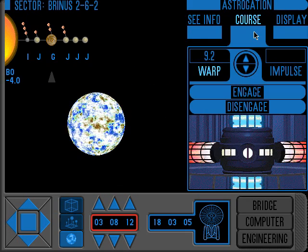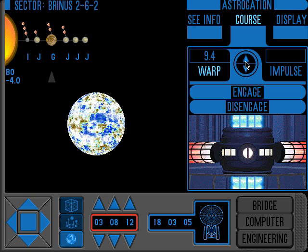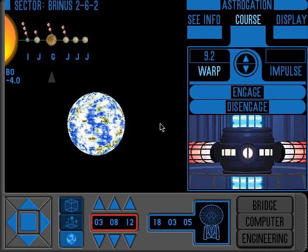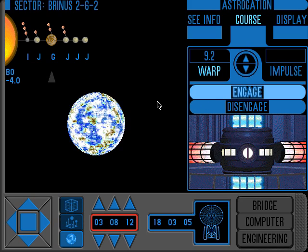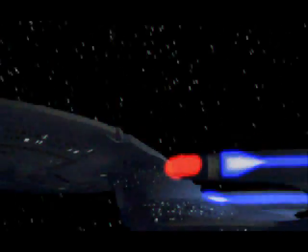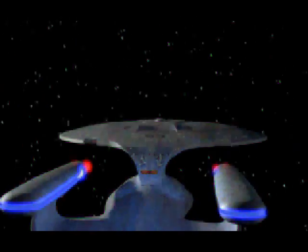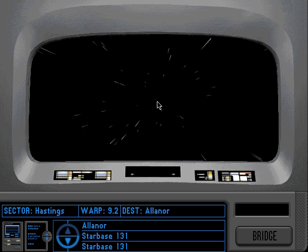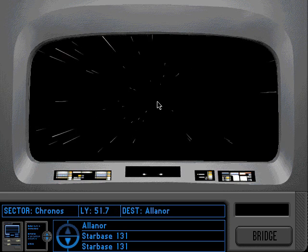Well, now let's head for Allanor. I think we should be able to go warp 9 before again. Warp engines unable to sustain current speed. Okay. Reducing speed to maximum warp. Engage. Apparently not. Okay, that's really all there is to do there. Well, let's head for Allanor.